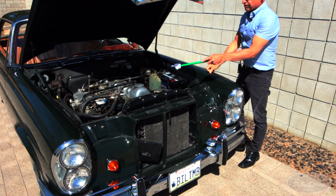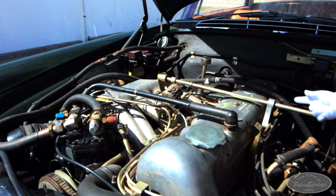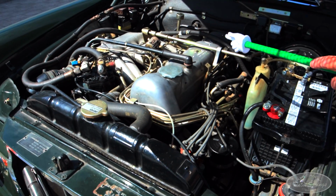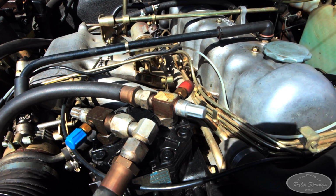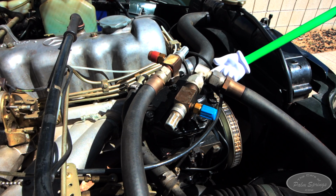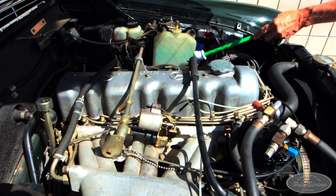The 2.5-liter inline six provides plenty of power. It's about 170 horsepower in this engine configuration with mechanical fuel injection. They added air conditioning. Here's the compressor. And I like the windshield washer fluid bottle.